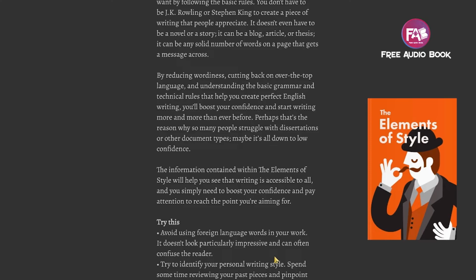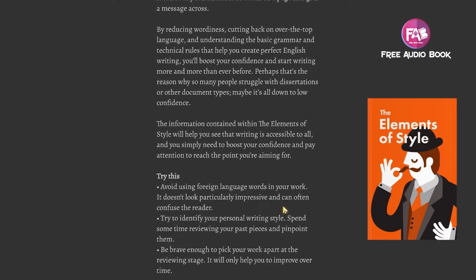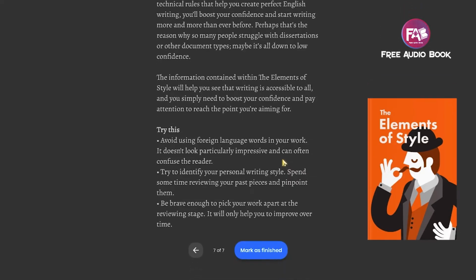Perhaps that's the reason why so many people struggle with dissertations or other document types. Maybe it's all down to low confidence. The information contained within The Elements of Style will help you see that writing is accessible to all, and you simply need to boost your confidence and pay attention to reach the point you're aiming for.